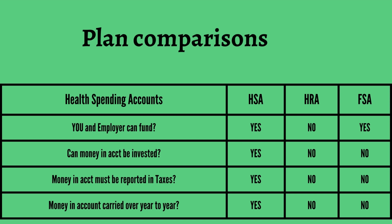Now, another question you might ask is, if I leave the company, do I get to keep the money? And the answer is yes, only for the HSA account. Also, let's say you open an account years ago when you had a high deductible health plan and say there's about $10,000 in it. And next year you're thinking of changing to a low deductible health plan. What happens to the money, right? It's still yours to use on eligible expenses, only that you can no longer contribute to it.